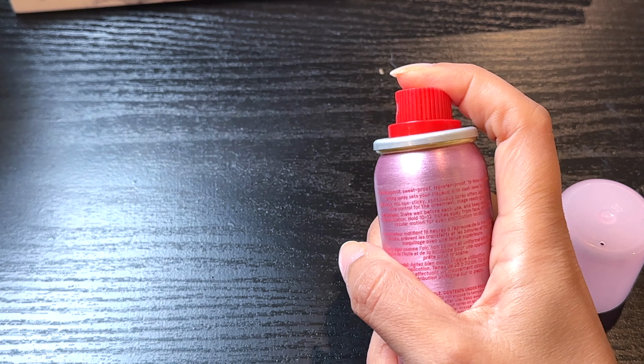For setting powder, I took my trusty Huda Beauty loose setting powder in the shade Banana Bread. This is such a finely milled powder, so it's perfect to set your makeup without looking too powdery or chalky.